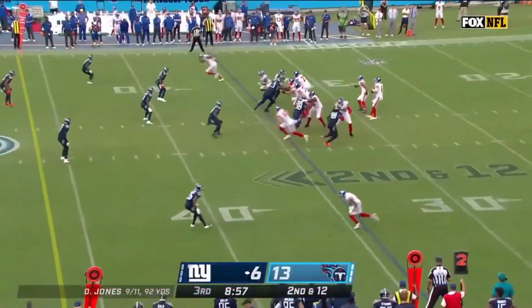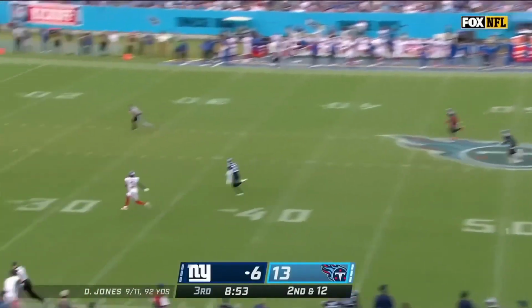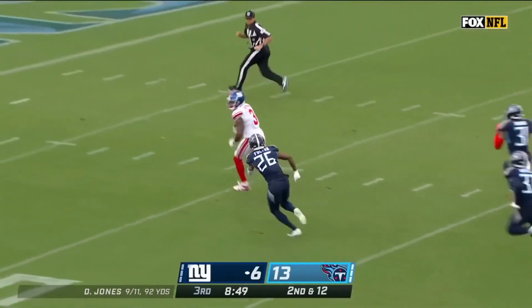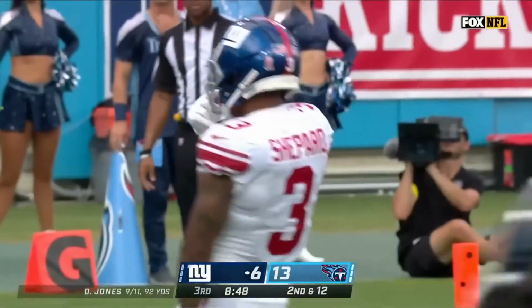Block those guys. It's blocking Jeffrey Simmons. It's blocking the base front seven. Open, Shepard all alone. Shepard breaks a tackle and into the end zone. Sterling Shepard.